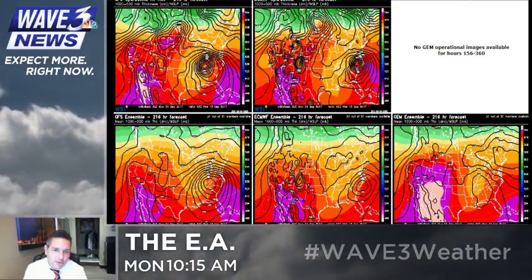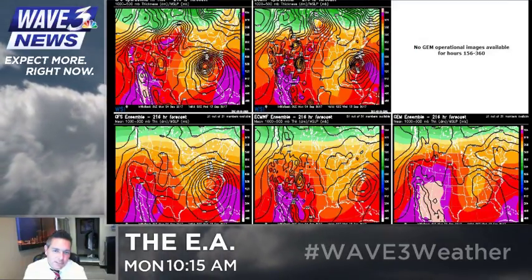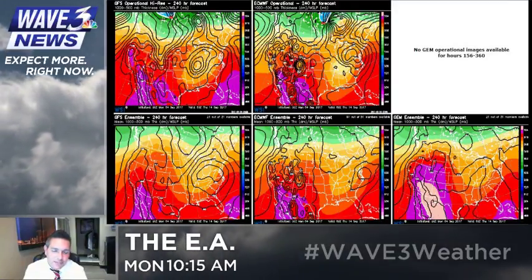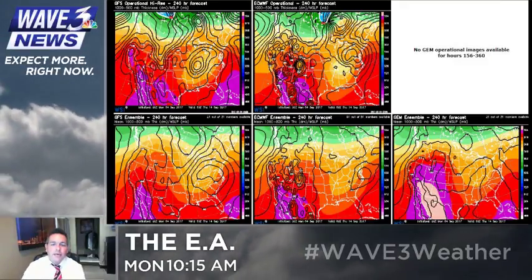Then as we get into the 12th, you see what the GFS does, take it right over us. Euro kind of to the east over the Chesapeake. The ensembles have the same idea and the same story all the way through the 13th. So then it really slows down.